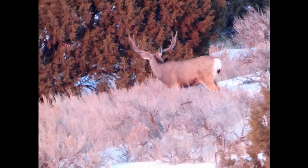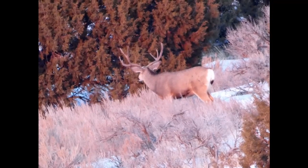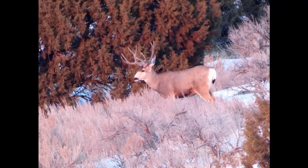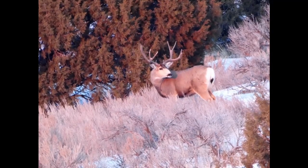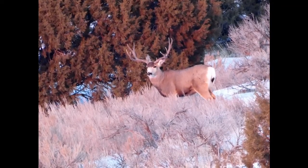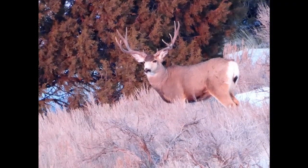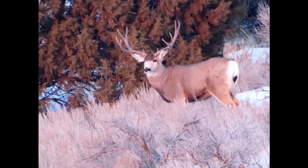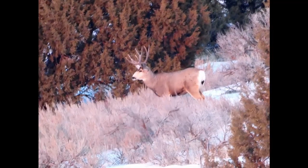And here's some more footage of the wide four. You can see him from the back there. He's such a beautiful buck. Really wide. Just beautiful, big-bodied deer. You get a few different angles of his antlers here, and he really shows off for the camera. And he was probably about 200 yards away in this clip. And the video before with the big 2x3, big 2x3 was just up the hill from him.